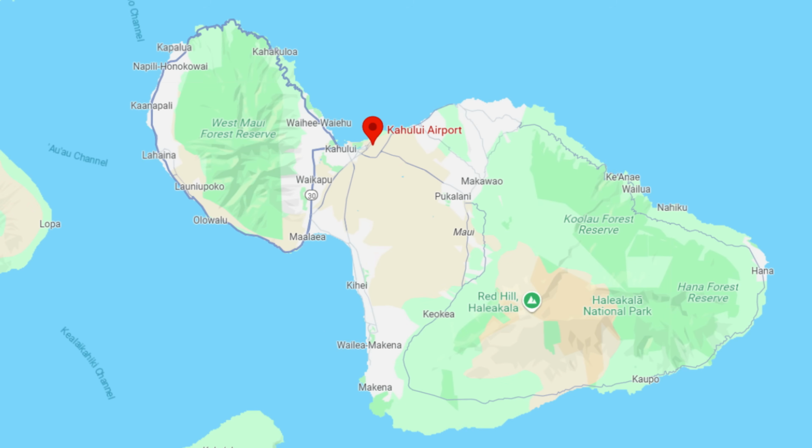just like Kapalua. Lastly, although it doesn't have a ton of lodging options, the North Shore has some options in the main town of Kahului, as well as fewer still in the small village of Hana on the very east side of the island. We'll talk more about the best choice to stay in Hana later in this video.